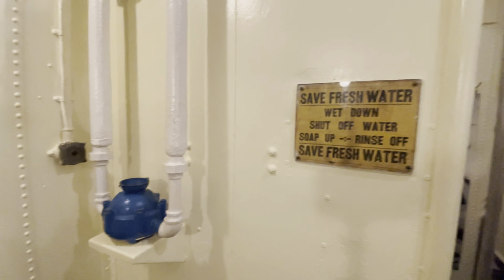Here we come to another kitchen. Apparently they needed many places on this ship, multiple places to prepare, make food. We got some vegetables, got some A1 sauce, corned beef hash, sweet pickles, dill pickles.